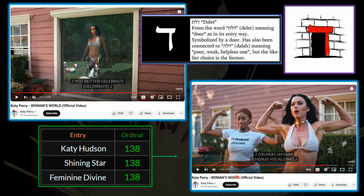And she comes outside and she sees this woman doing a workout in front of an iPhone with a light, like she's doing her own sort of YouTube video. And Katy Perry here starts dancing with her, and she steals her camera and phone with the light, and it makes a very powerful symbol, you'll see. But Katie Hudson, which is her former name from when she was younger and did her first album, sums to 138, matching Shining Star and matching Feminine Divine, which is on this lady's t-shirt here, Feminine Divine 138.